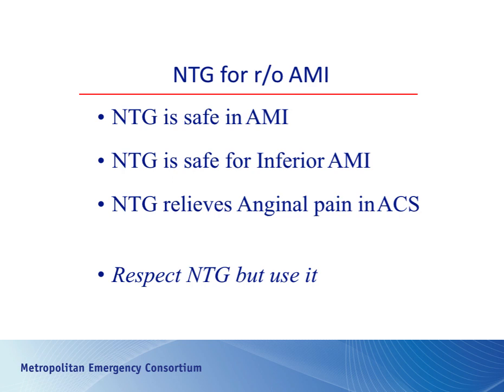I didn't put it into this portion of the lecture, but there was another study a couple years ago that specifically looked at use of nitroglycerin in patients with inferior MI versus others. And in that study, it showed that actually patients with inferior MI were less likely to drop their blood pressure with nitrates than patients who had an acute anterior MI. So I think what we've been taught in the past, that we should avoid nitroglycerin in patients with an acute inferior MI, I think that teaching has been shown to be a mistake.